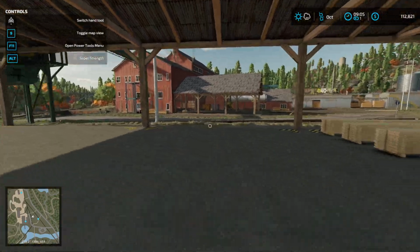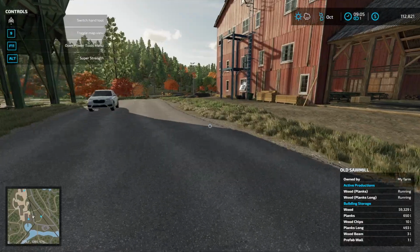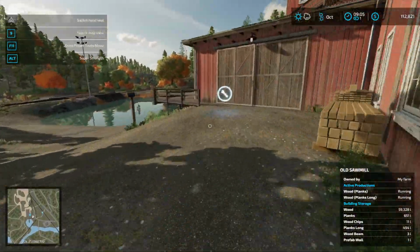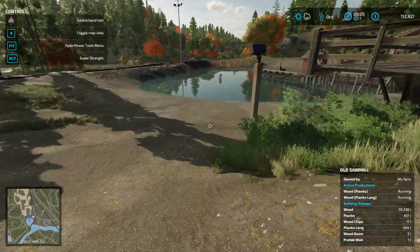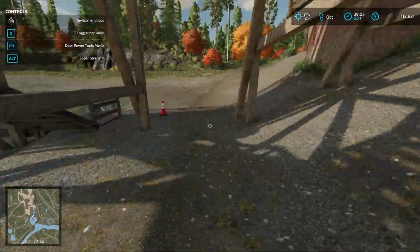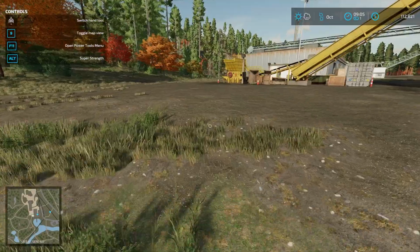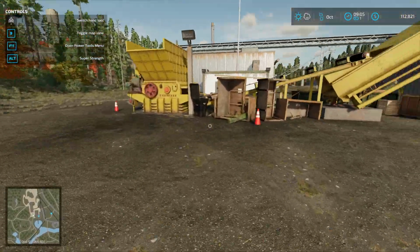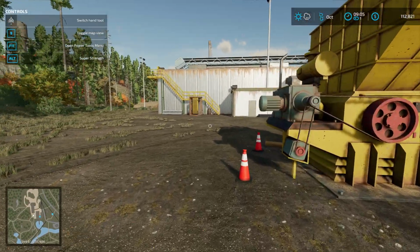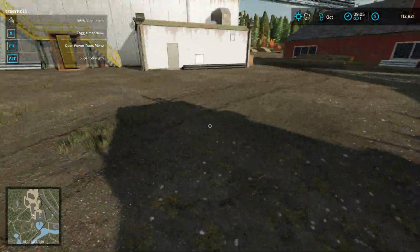Now, I just want to check on the wood chipper, because I'm told that even though wood chips don't sell for that much, it's a really good use for end pieces. And where is it? There it is. There's the wood chip. We'll figure out a way to get our end pieces in there. They're not that big. I can't pick that up, unfortunately. That's decorative.